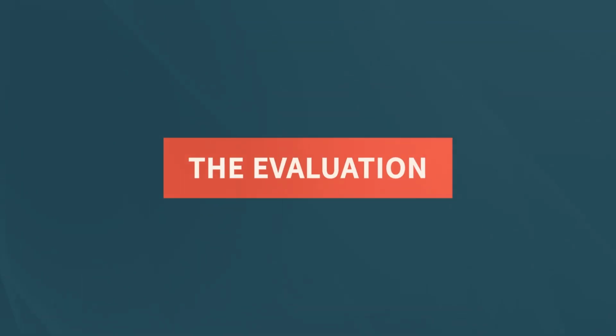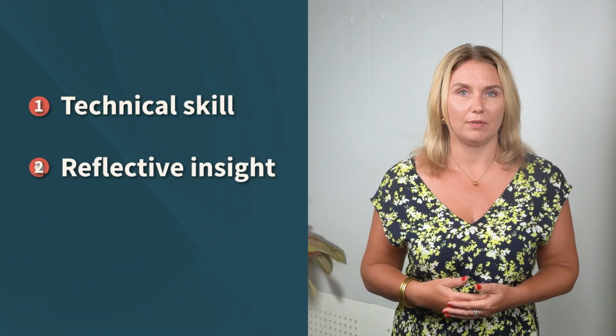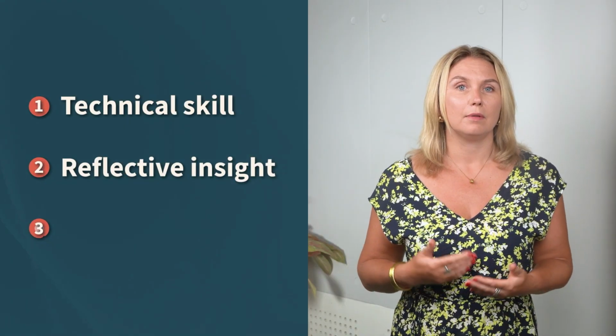The evaluation. Evaluate each student's work on 3 main criteria. 1. Technical skill. 2. Reflective insight. And 3. Growth over time.